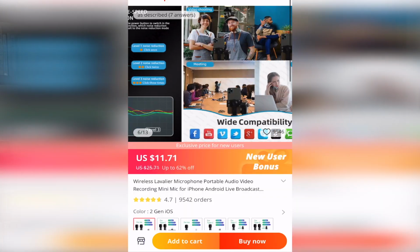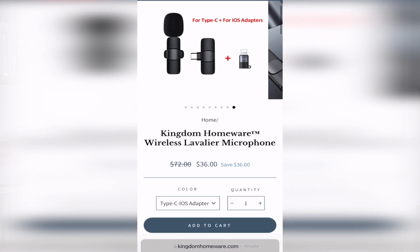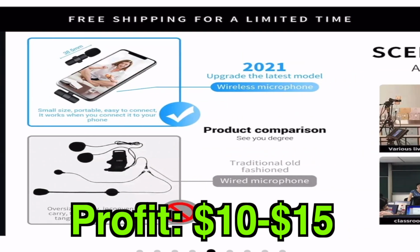I looked it up on AliExpress and it cost $11, and then if we look at their site, they are selling it for $36. So after ads and shipping, they probably make $10 to $15 profit, which is a great margin. This second product is definitely a multi-million-dollar dropshipping store.